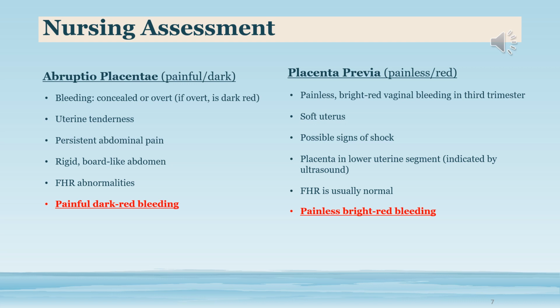But please understand these two things in red, because there will be questions about that. Abruption is going to be painful dark red bleeding, where a previa is painless. Okay.